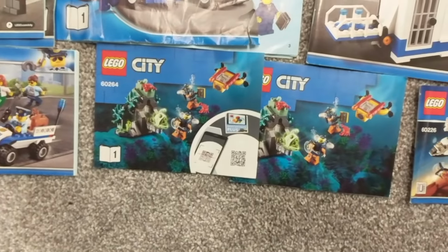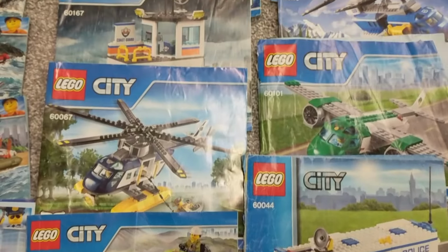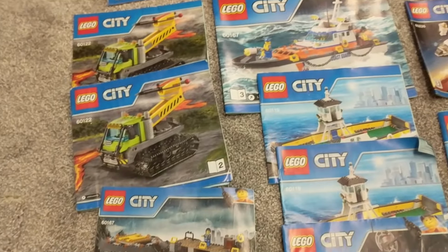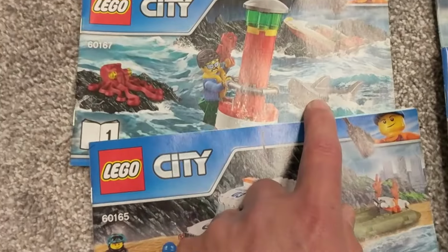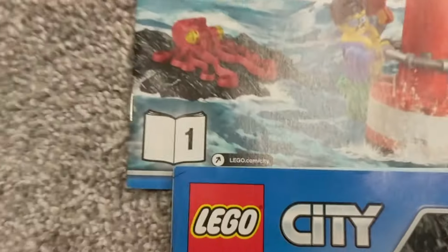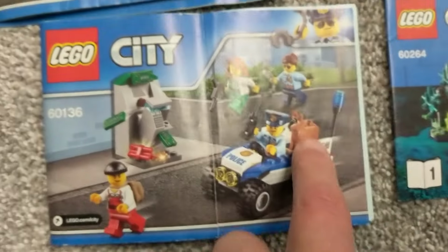I think we found about 4 dogs, different types of dogs, huskies, Alsatians, and there was definitely, oh, the octopus and sharks from this set, whatever these are. They're really cool. So I think there's at least 2 octopus, or octopi I think they're called, more than one. So, oh, this is one of the dogs.